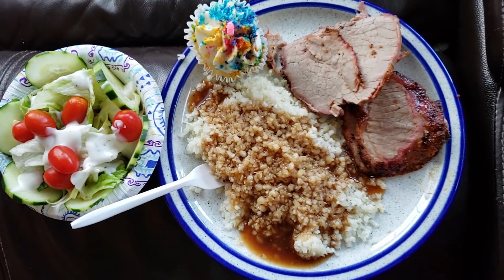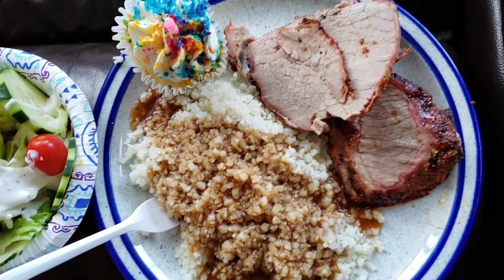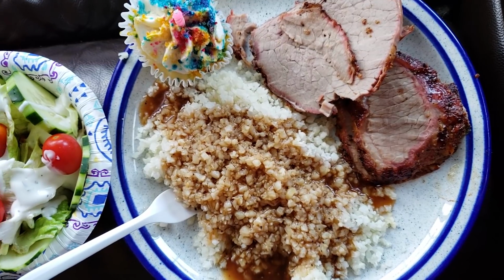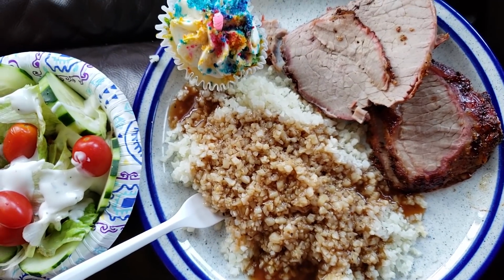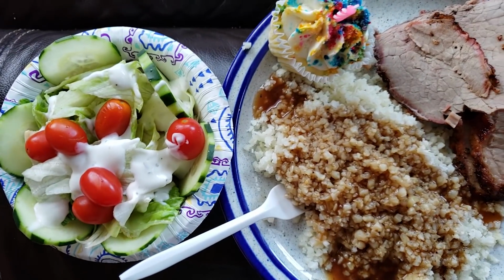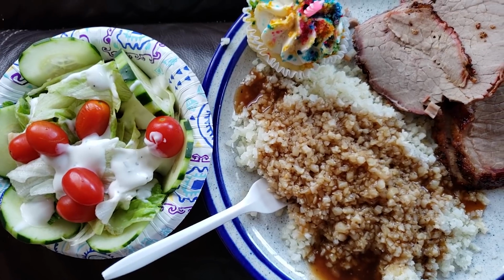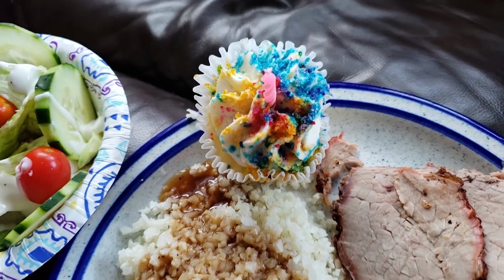Alright, everyone, this is my Sunday night dinner. I am having 7 ounces of eye of round roast with 1.5 cups of cauliflower rice, about 155 grams, with some gravy that we made with bouillon and xanthan gum. Then a little salad with cucumber, tomato, 2 tablespoons of ranch dressing, and 1 birthday cake keto cake cupcake, just because.